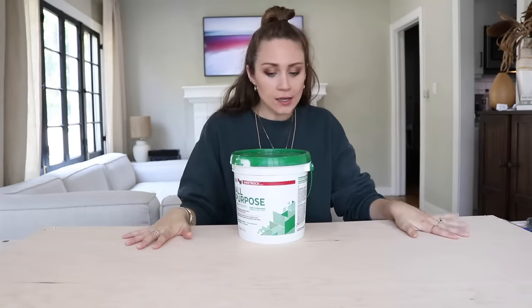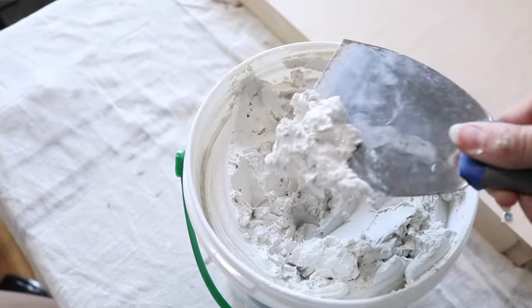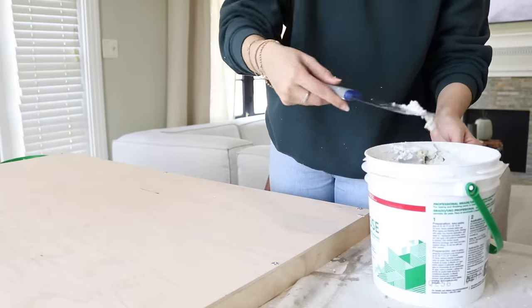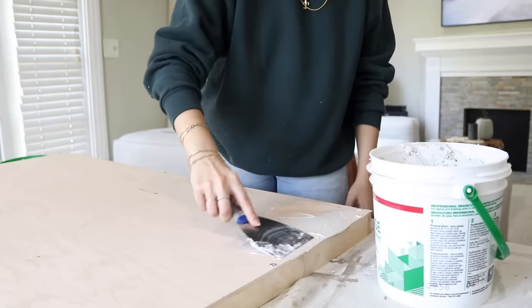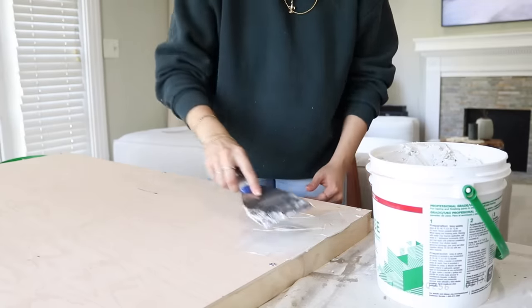Next up is the joint compound application. So the joint compound is already pre-mixed so it's wet and ready to apply. So we're just gonna take some and just rough texture it on there. You just want texture that's going every which direction.